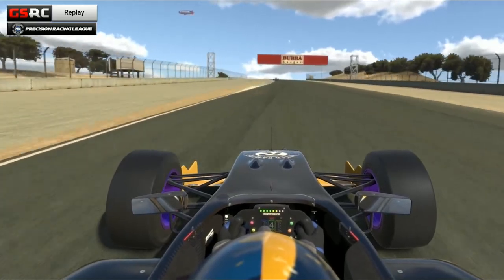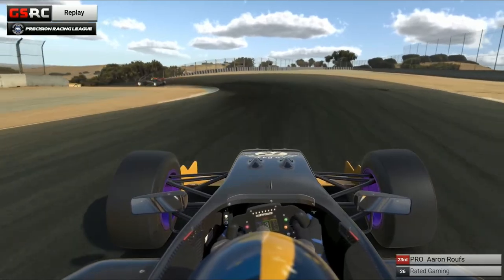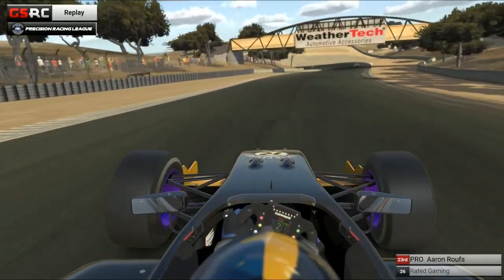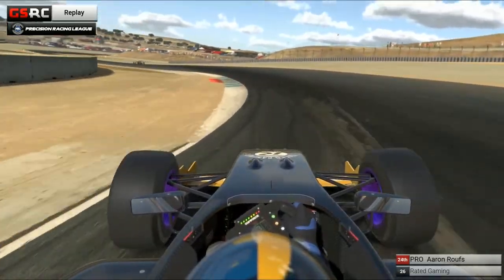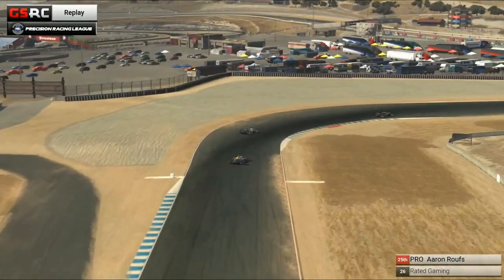This happens in turn 10, so we'll come down the hill here. Looks like he's got plenty of a gap to that car in front of him. Able to get some good speed there, gets it nice and running. He's going to take it down through Rainy Curve, that turn 9. Still not sure where this incident comes from. Here we go.